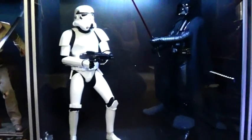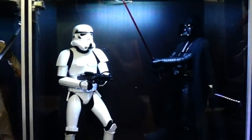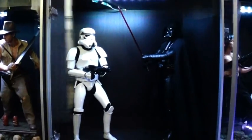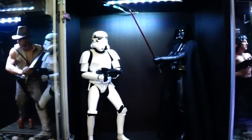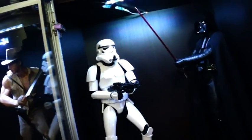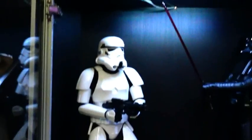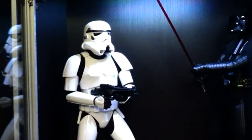Well, I've got the two Star Wars, Vader and Trooper. They have to go together. What you need is another Trooper on the right hand side of it as well. I know, it would look nice, but then they're a bit expensive to do that. Once again, I want a Trooper one myself. The Vader doesn't get the love that he deserves.